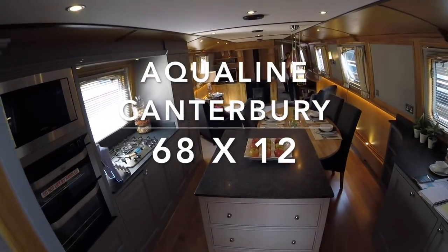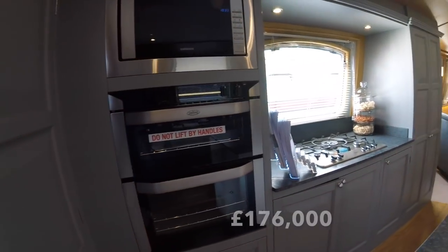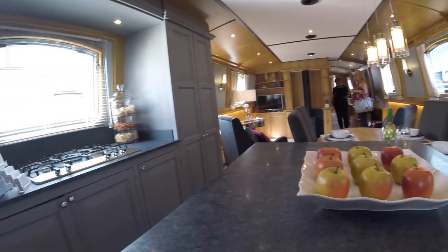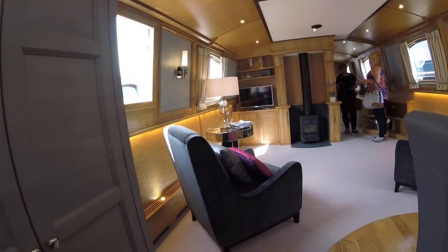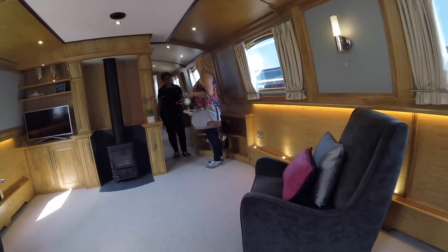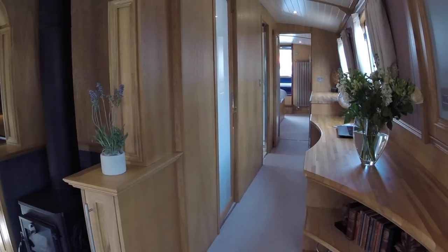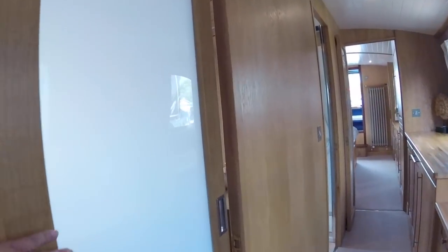And down into the galley. So much storage on this boat. The kitchen is unbelievable. All the boats have got dishwashers, washing machines, fridge, freezers. This one's even got a dining room table and chairs for four. Beautiful saloon with a log burner. Going back to the kitchen, it's got the larder that our boat's got. Then in the hallway you've got some office space.